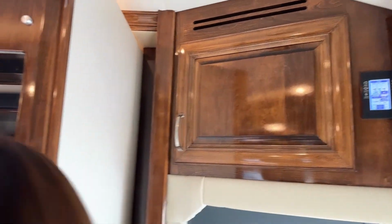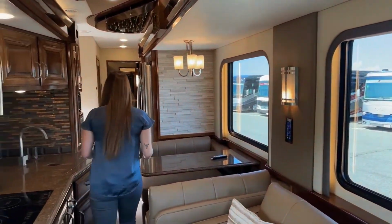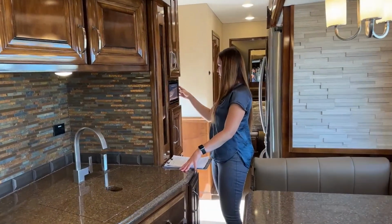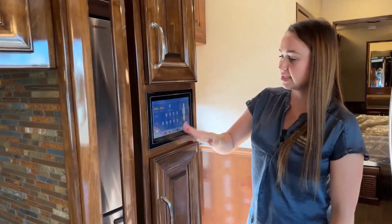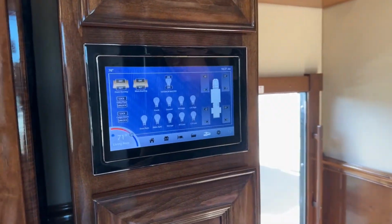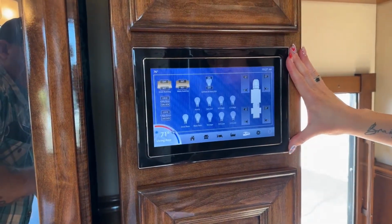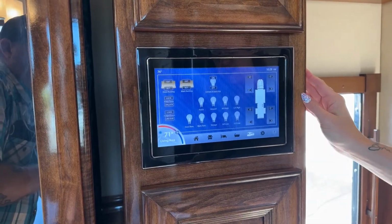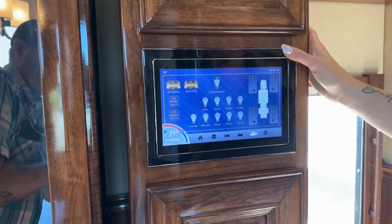Alrighty, now I'm going to slide through and open up those slides. All right. So this is the nice little control panel. This is actually a Vega Touch electronic coach control system with a 10-inch screen. It's also compatible to an iPad, smartphone, and tablet. And this can also show your camera system exterior in the coach.